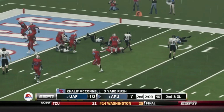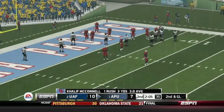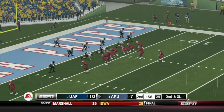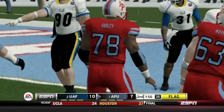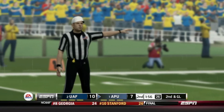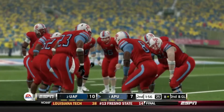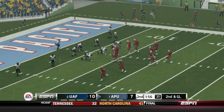And he is drilled at the 3. Place and they'll blow it dead. False start, offense. That penalty will move them back a bit. Yeah, with so many young guys out there, it's bound to happen occasionally. From the 8-yard line, it's second down.